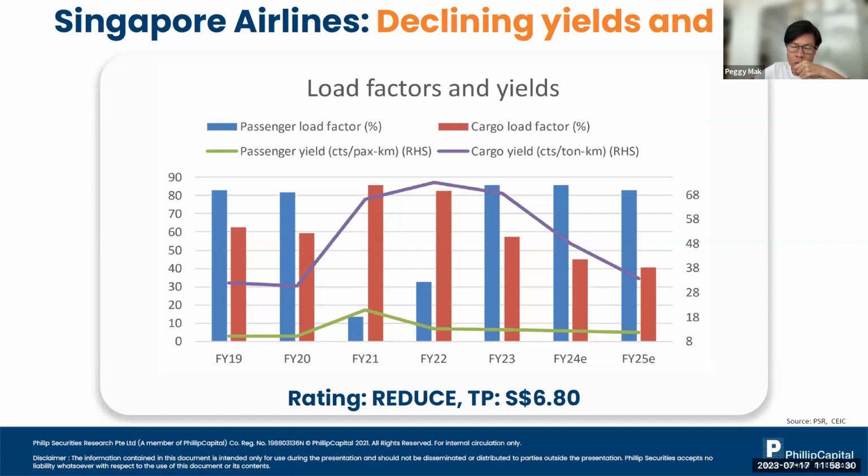We think that international flights by the China carriers are just now about 15 to 20% of the pre-pandemic level, but over time they will bring it back very quickly into the system. That will drive the passenger yields down for Singapore Airlines. So the days of the cutthroat airfare will be over quite soon.